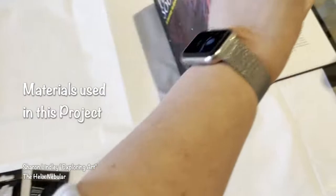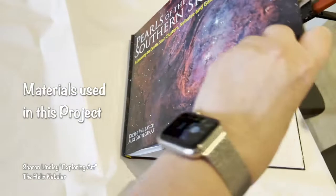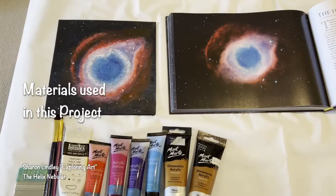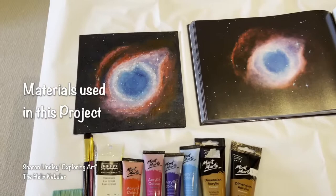When I was out shopping the other day, I found this amazing book, Pearls of the Southern Skies. And it's all about galaxies, and I'm really drawn to those at the moment. And so today I thought I'd give a little tribute to the Helix Nebula. And again, it's not meant to be photorealism, otherwise you'd just enjoy the splendor of this book, but it's my interpretation of it, and I really enjoy the end result.